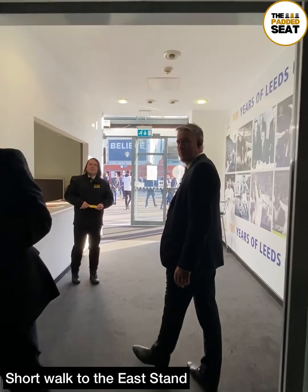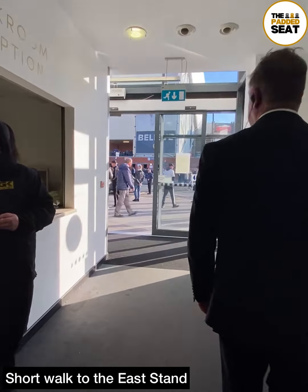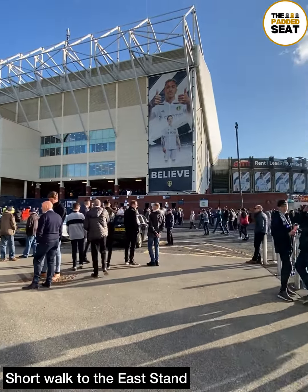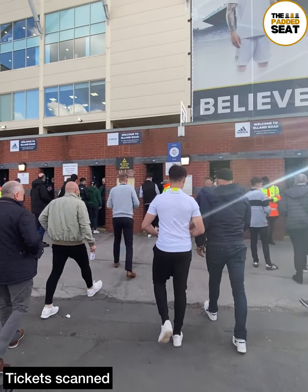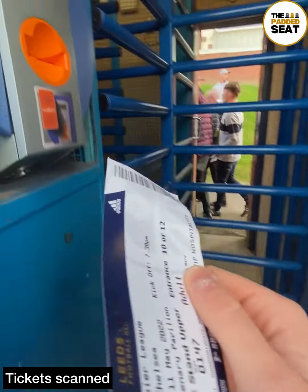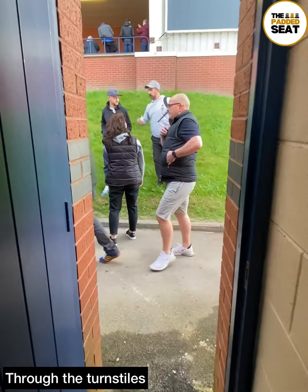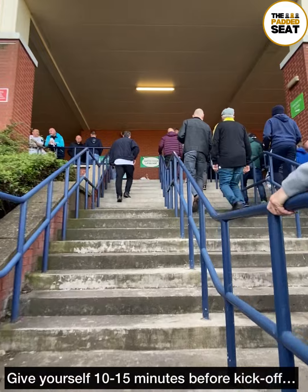Once we'd finished our 3-course meal and just before kickoff, we made our way out of the lounge and towards the east stand. At this point, it's a good idea to make sure you've got hold of your tickets, because you do need to scan them when you make your way through the turnstiles. It's then up a few sets of steps.